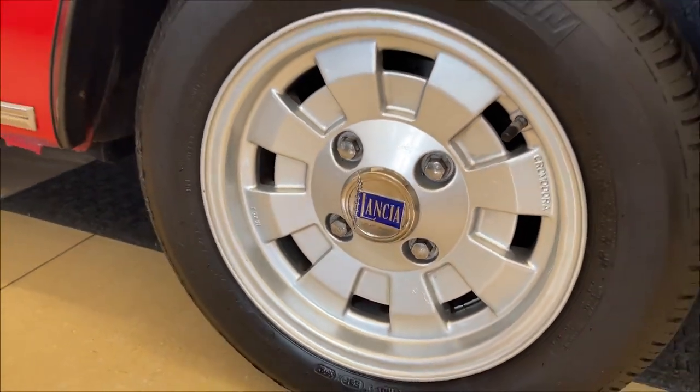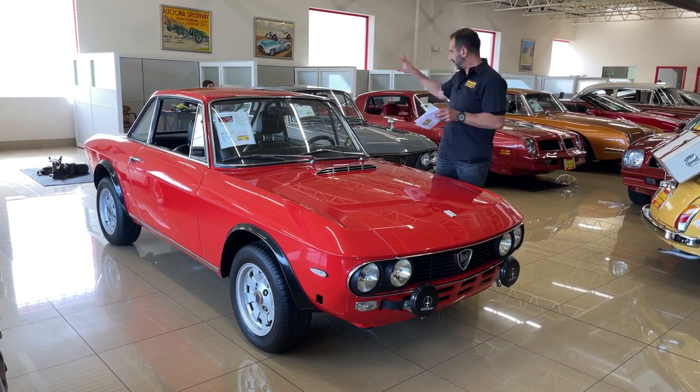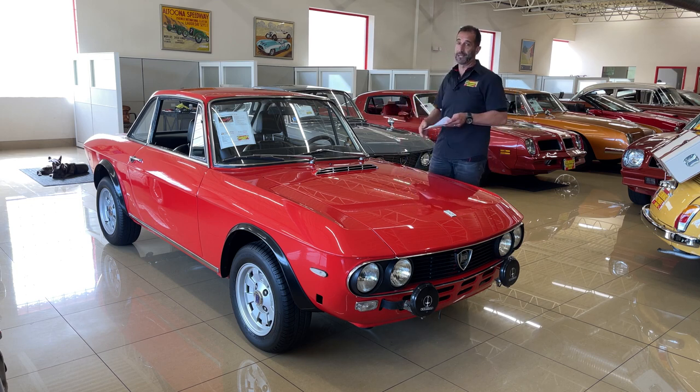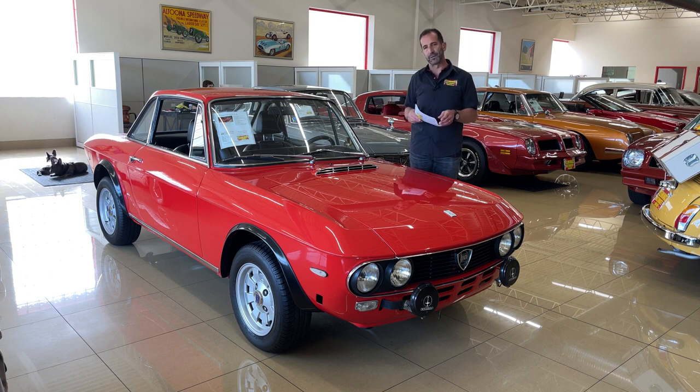beautifully styled car. When you tell people you have a Lancia, they're like, no way, how did you get that? It's amongst other supermodels in this showroom here, and we just happen to have, how about that, another one right next to it. I think we have most of them in the country, and that's what we do. We get them restored in Italy. We go through the hoops to get them here. It's a lot of work to get the car here, but once we get it here and do our thing, it's just an amazing piece.